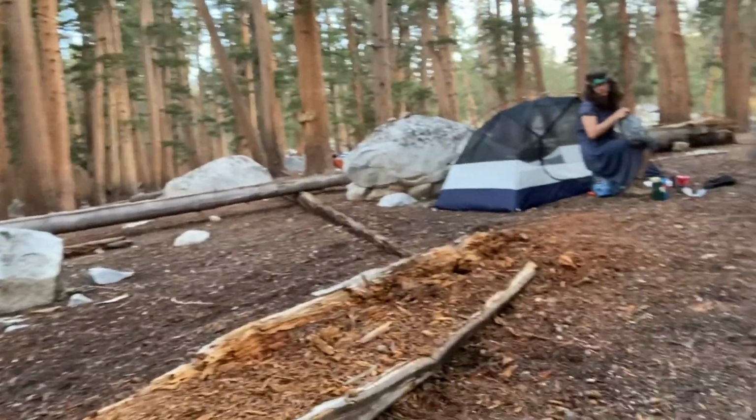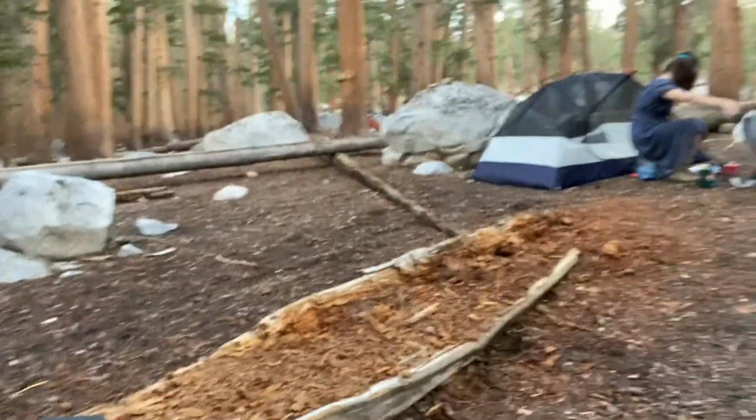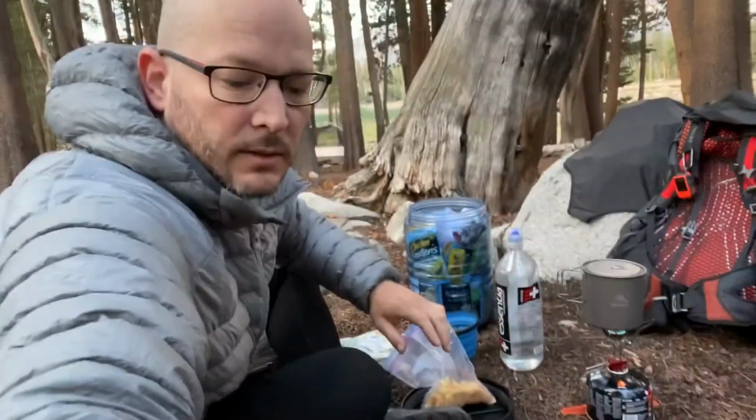Some of the stuff. Charlotte packing up. The campers are over there. So kind of cool. It's a nice little spot. Quiet, chill.